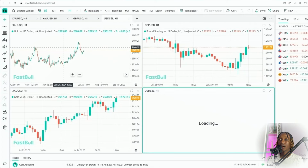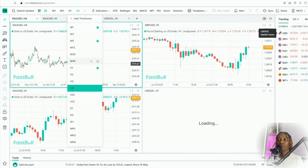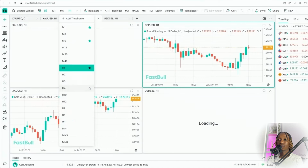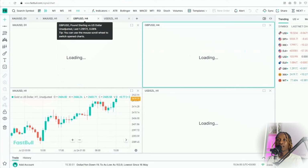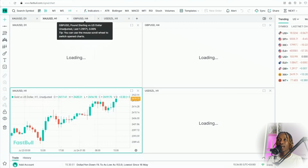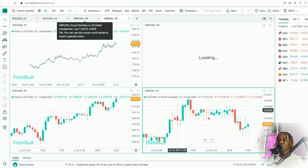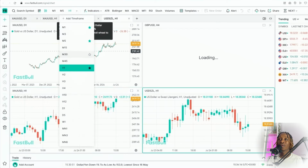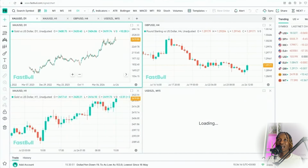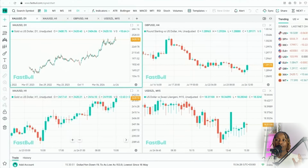If you want to do top-down analysis, you can start from the daily time frame, there's your daily time frame. Then go over to your H4 time frame on this window. Then on this window, go over to your H1 time frame. And on this window, go over to your 15 minutes time frame. Maybe you are going to be entering on the 15 minutes time frame, guys. So here you have your daily, 4 hour, 1 hour, and 15 minutes time frames. You can use this to do a top-down analysis.